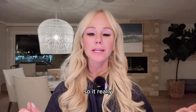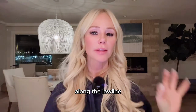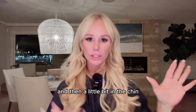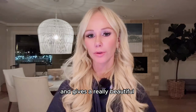So it really depends on each individual's anatomy and their bone structure, but doing a little bit of Volux in the angle along the jawline, anywhere that there is a little divot or a less than consistent defined line, and then a little bit in the chin just to bring everything into a complete picture and in balance. And in balance, not imbalance, gives a really beautiful aesthetic result.